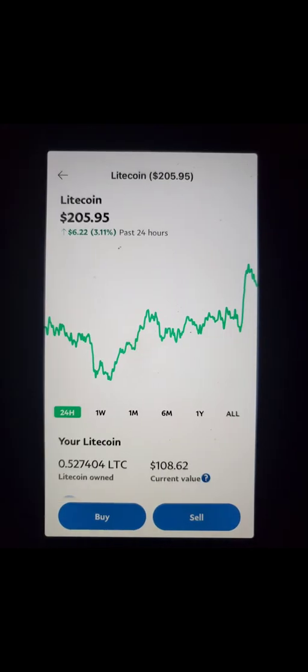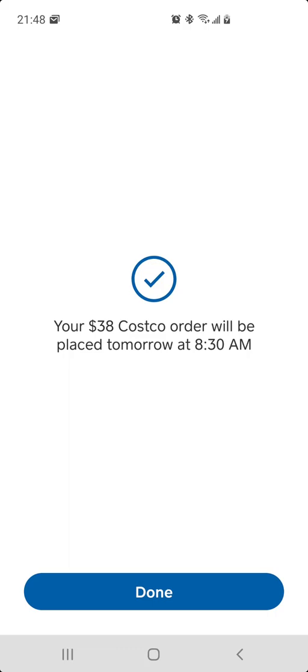Then we got Litecoin. It was up $6.22 on the day, up 3.11%. Litecoins are going for about $205.95. We have 52% of a coin. It's valued at $108.62. Now we're going to get into the 28 buys I just made.